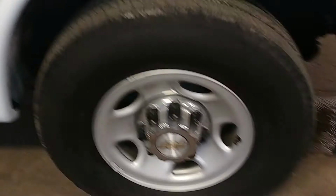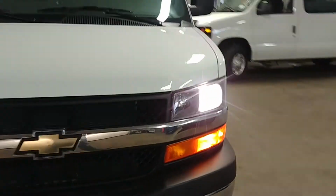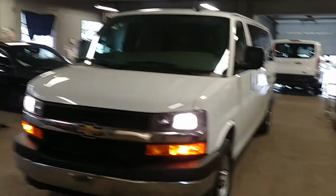Front passenger seat. No holes, no tears, no rips to that. Front fender here looks good. Front passenger steel wheel. Tire tread is over 30 seconds. Lights. A working car is great, folks.